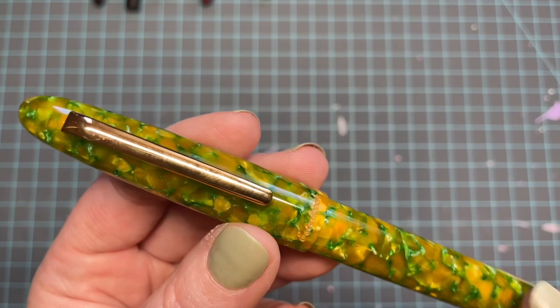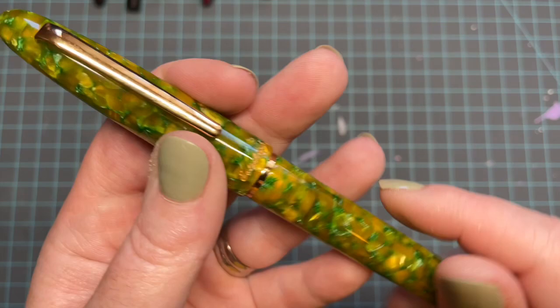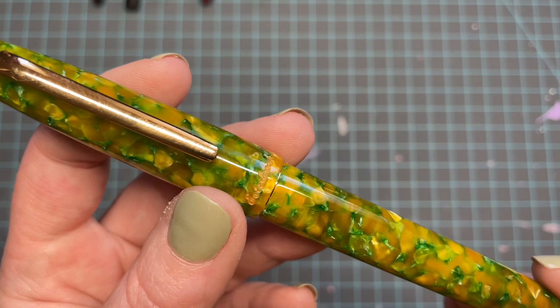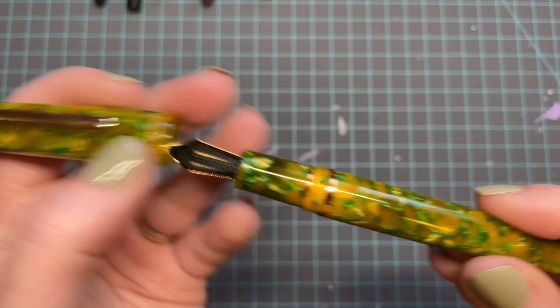It's got a beautiful medium nib on it with the Esterbrook Infinity there. This pen has been inked up since the 13th repeatedly. It was inked up on the 13th. I didn't have it written down here, but the 18th, the 25th, and the 29th. So this was my fourth fill, and I am still writing with this pen into now April.